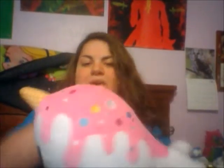Look at how cute this is. Look at it. The cone is the horn, and then it's got ice cream on it. Look, isn't that just the cutest cuddly thing you've ever seen in your life? I love it so much. I've been sleeping with it since con. And I'm in love with it. And it's so soft. Just so soft.